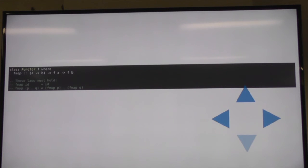It has a function that is called fmap, which, if you've used pretty much any modern language, is like list.map. You have a list of things, and you put in a function that is A to B. The concrete instance of functor list would look like (A to B), list of A to list of B. When we're talking about this type class, we're talking about it for any functor, so it's a bit more generic. But when we write a functor, these laws must hold. So fmapping the identity function must return exactly the same structure.